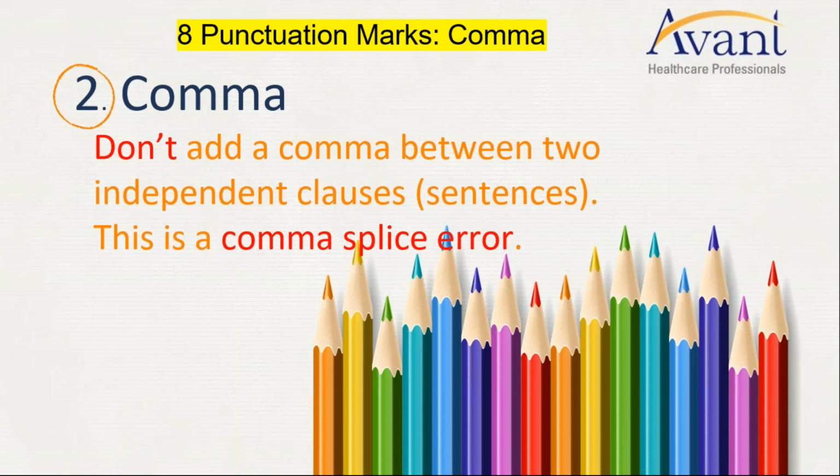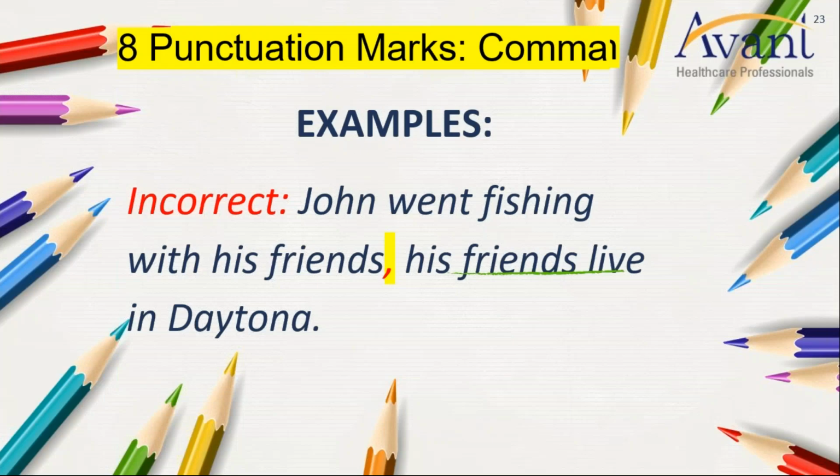What does splice mean? Splice means, of course, to put two things together. And so a comma splice will be using a comma to put two things together, in this case, two sentences. However, a comma is not strong enough to put two sentences together, as we'll see. So, for example, incorrect: John went fishing with his friends, His friends live in Daytona.